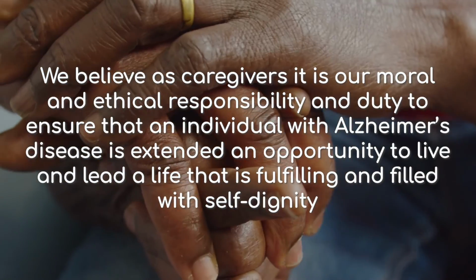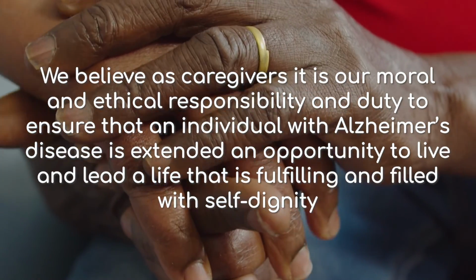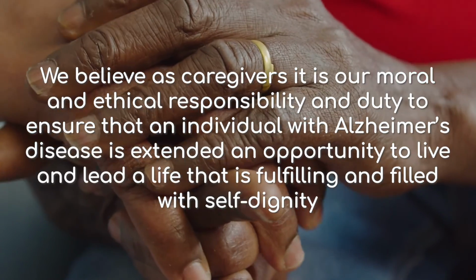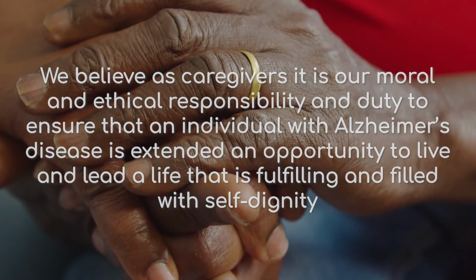We believe as caregivers, it is our moral and ethical responsibility and duty to ensure that the individual with Alzheimer's disease is extended an opportunity to live and lead a life that is fulfilling and filled with self-dignity.